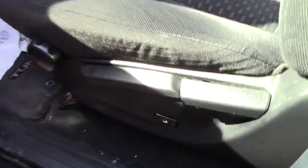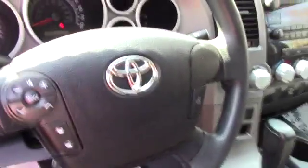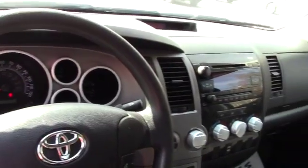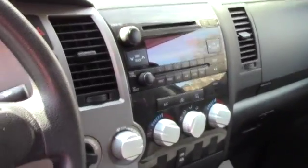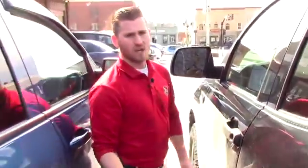You're going to find that you do have a power lumbar support. You do have radio controls and voice activation, Bluetooth on your steering wheel. Single disc CD, basic straightforward radio, cruise control, AC and heating. And the shifter is right down on the column there, not behind the steering wheel.